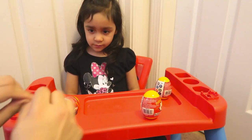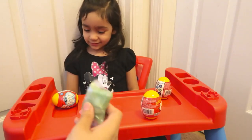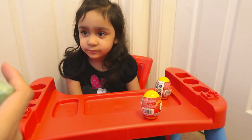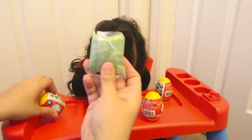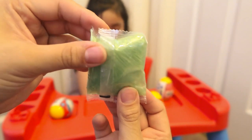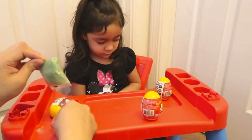All right. Let's open this one. Oh, sorry. This one, you guys, is the gamma green. So this one's the gamma green one. Look at this pretty color. I'm gonna open this one. You ready, baby?